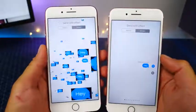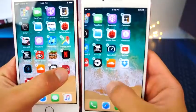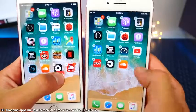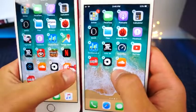Echo, as you can see, is back to blue, but the borders have this weird black going on. Not sure what that is. When dragging apps on the home screen, there is a new responsiveness. So instead of being so bouncy and far behind your finger, now on iOS 11 Beta 3, it's right next to your finger the entire time. Really fluid to move apps now.